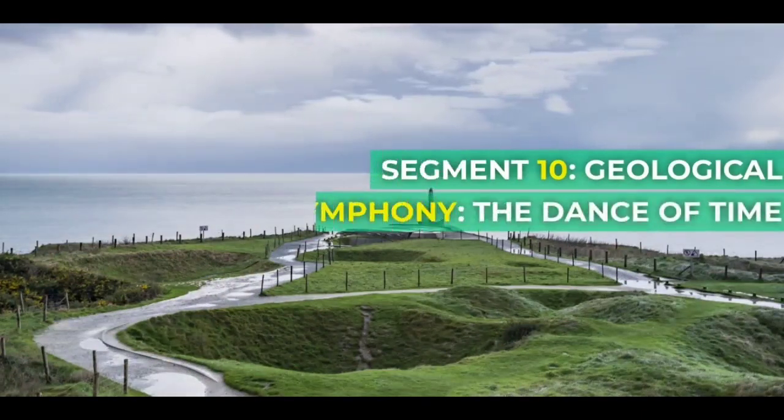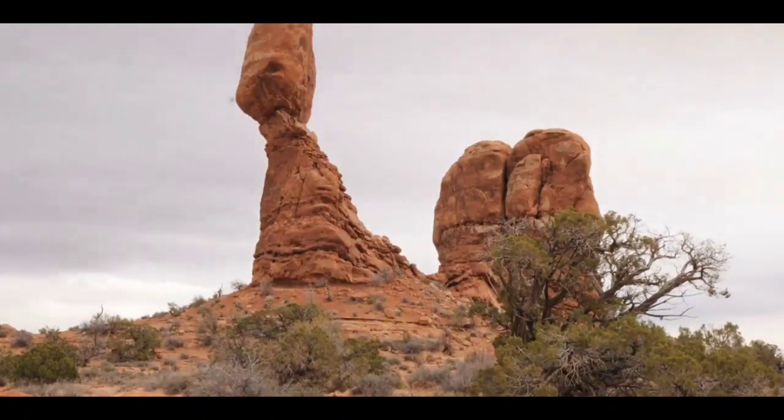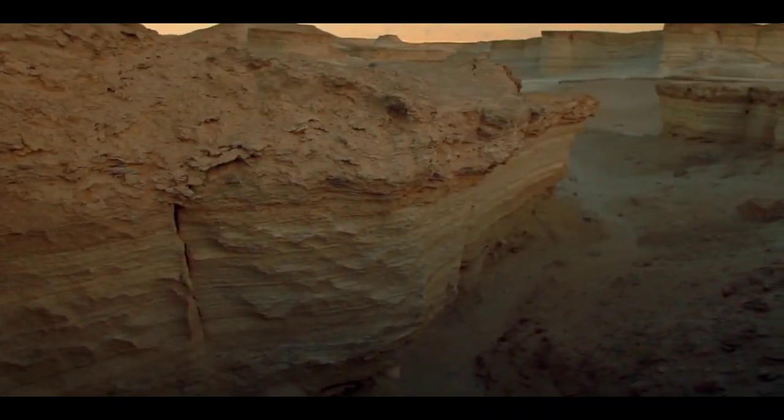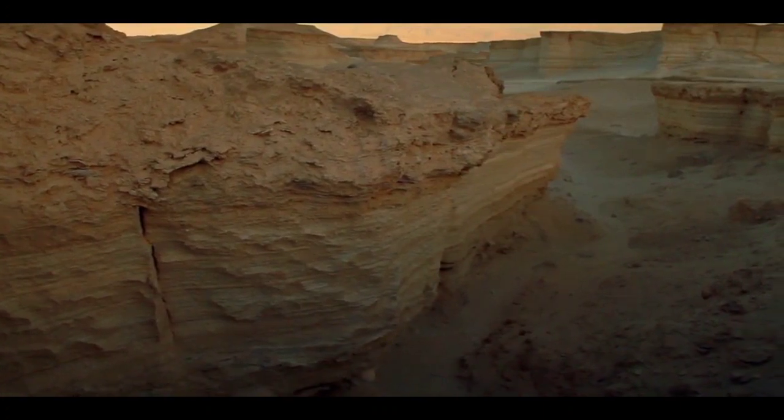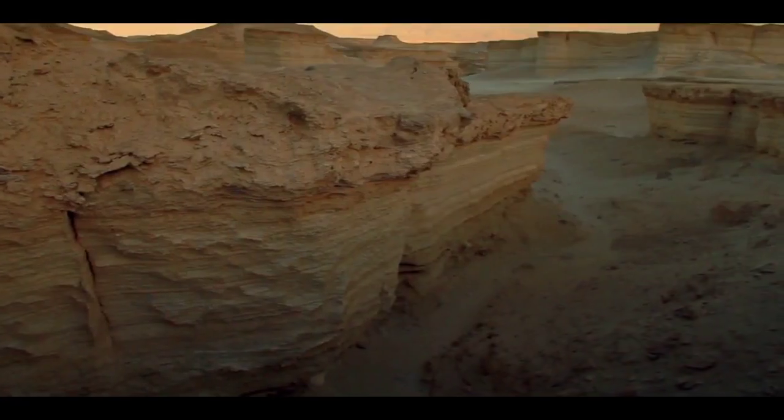Segment 10, Geological Symphony, The Dance of Time. The Moab Desert stands as a living testament to the symphony of geological forces that have shaped our planet over eons. Dive deep into the stratigraphy of the region, where layers of sedimentary rock tell the story of shifting continents, ancient oceans, and the rise and fall of prehistoric landscapes.